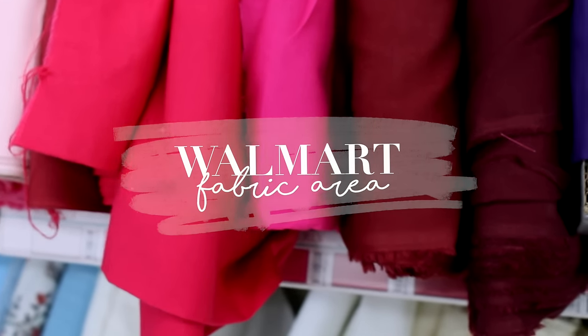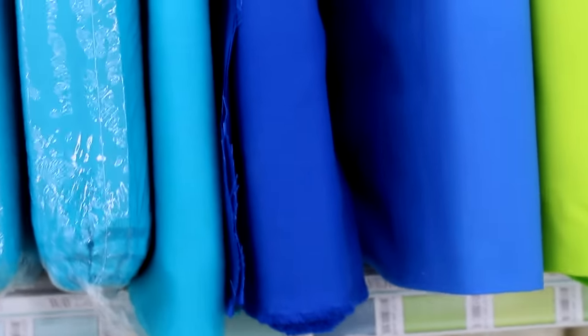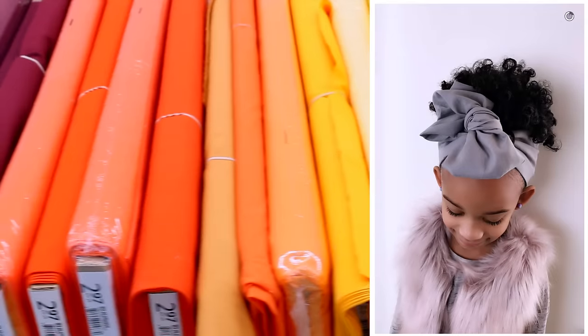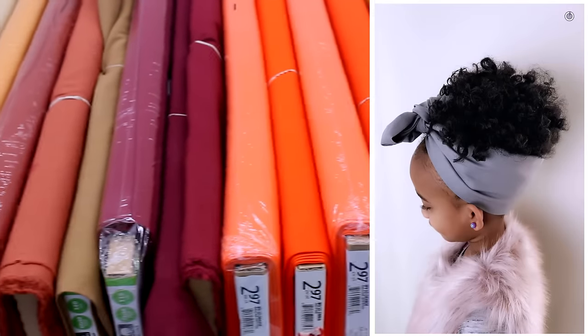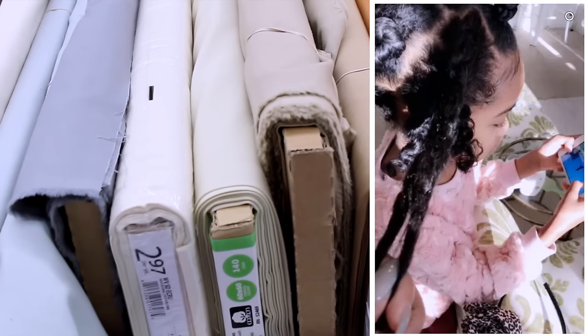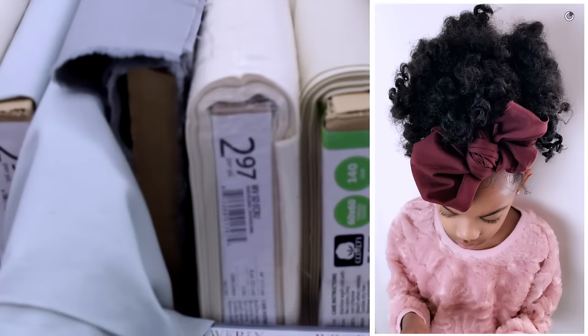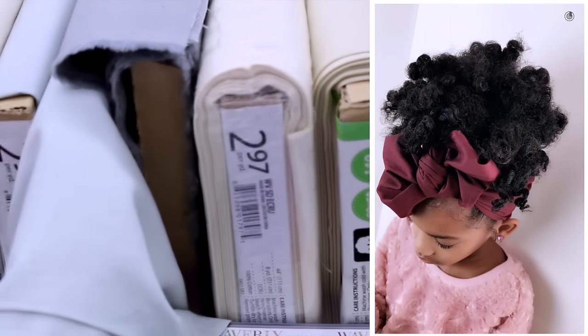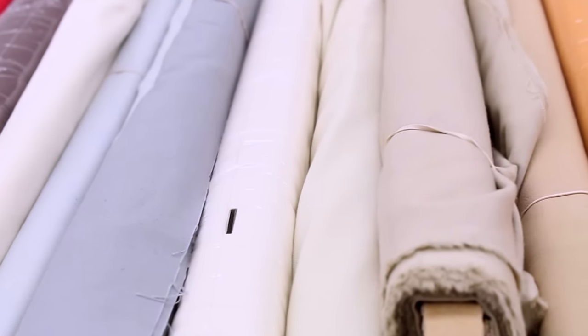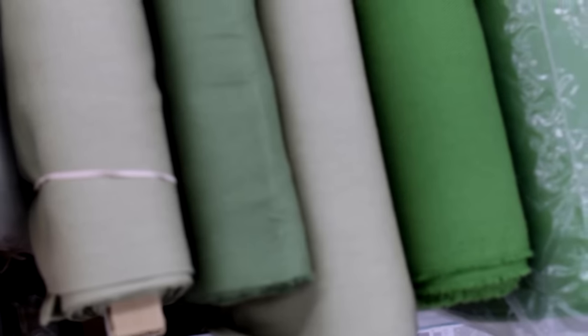So today I'm actually at Walmart to get some fabric because I wanna make turbans or, you know, hair bows for Taylor and Sky. If you watch us on Snapchat, you already seen the bows, and everybody was inquiring, where'd you get that bow? We made it ourselves from fabric at Walmart. $2.97 a yard, you can't beat that. You can make actually like 3 bows out of a yard. So stay tuned to this vlog, because of course, I'm not gonna leave y'all hanging. I'm gonna show you how we created this bow look.